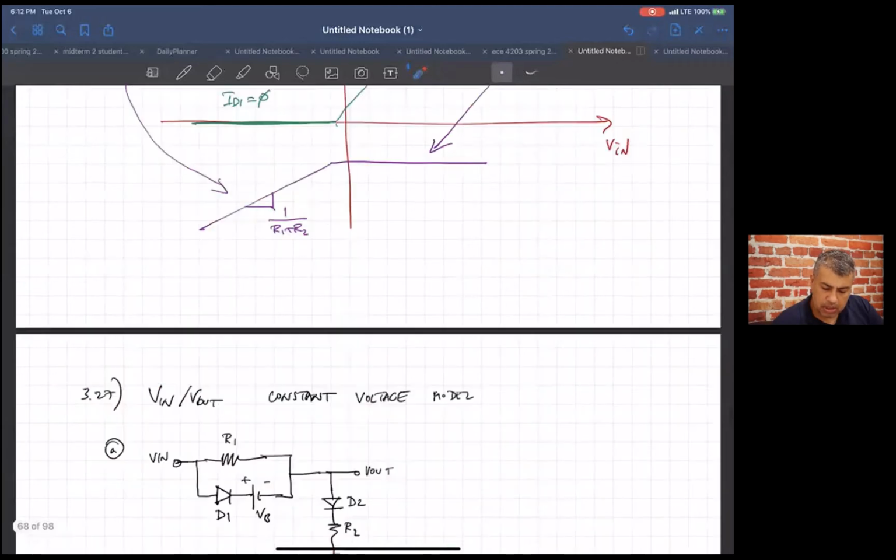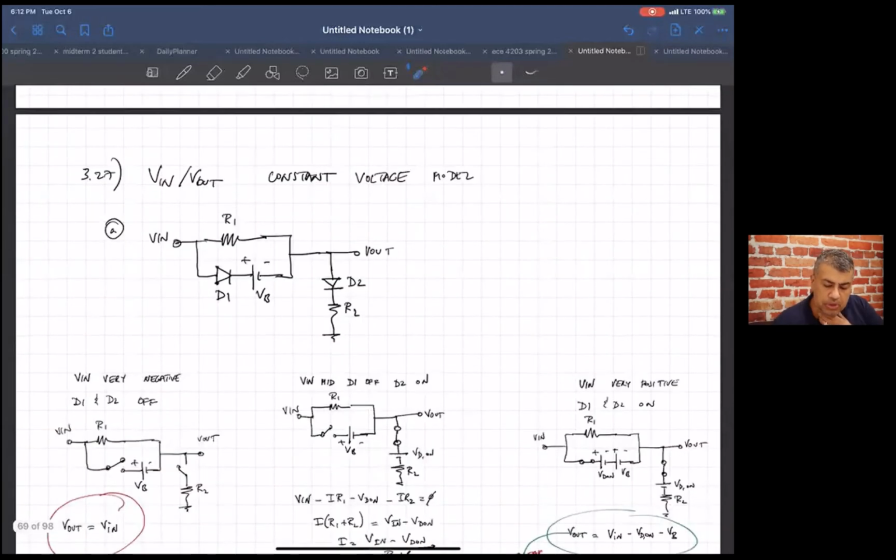Okay, now things started getting more complicated at 3.27. What happened in 3.27 is you have two diodes now, D1 and D2. So what does that mean? When we had only one diode, there was only one breakpoint in our circuit. D1 could be on or D1 could be off. Now you have two diodes, so you could potentially have four combinations, like a binary kind of thing.